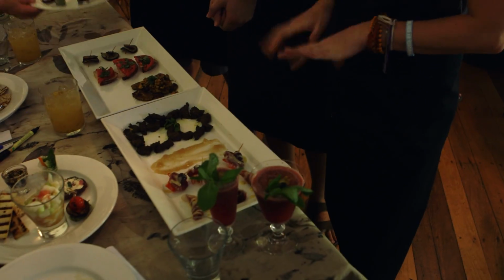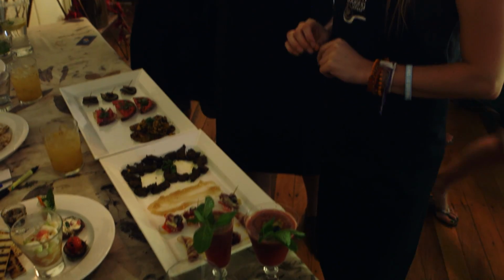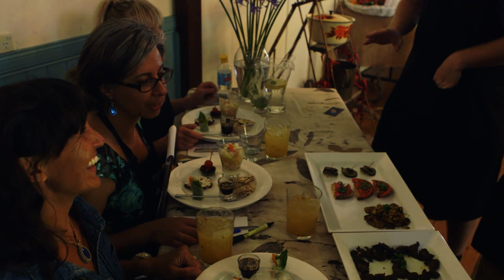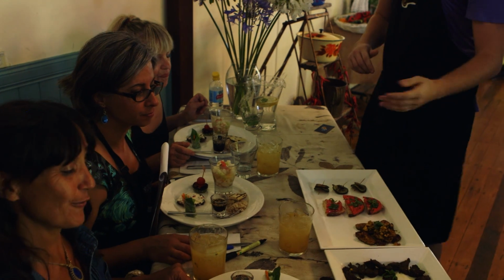Everything you see here, and we mean everything, is made from local ingredients, including the cocktails. 100%. And that is our theme. We did not use any. Our theme is local. Our theme is local. And this B is for Byron.